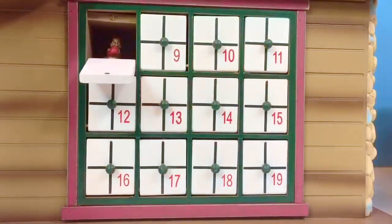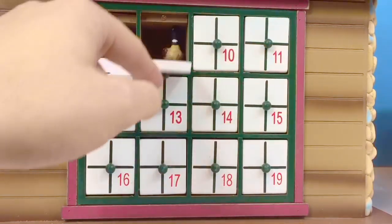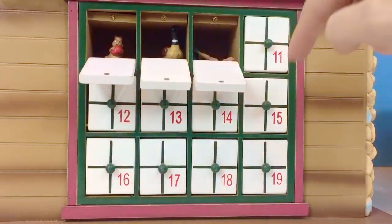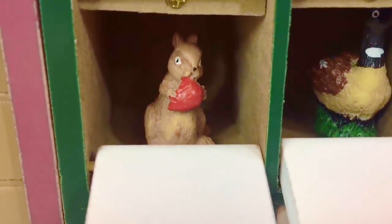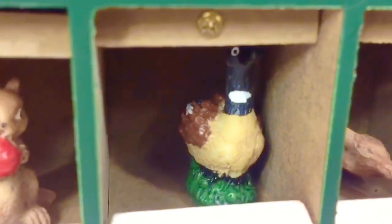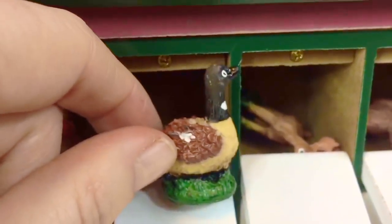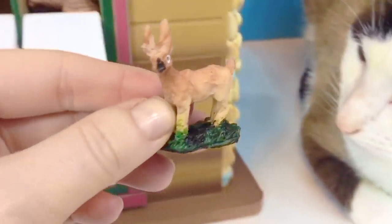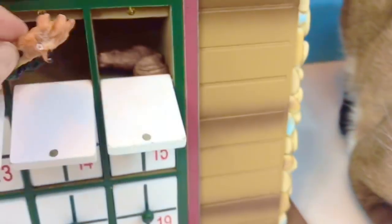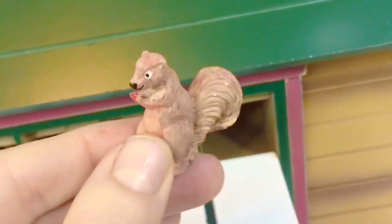I'm going to open 8 and 9 and 10 and 11 because we have so many doors to still open. Inside number 8 is a little squirrel munching on a red fruit. Number 9 is a goose. 10 is a reindeer with antlers. And 11 is another squirrel with a bushy tail holding a red berry.